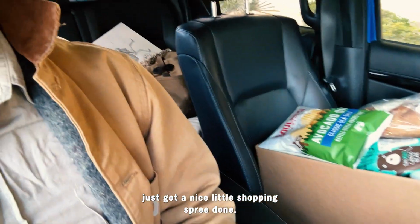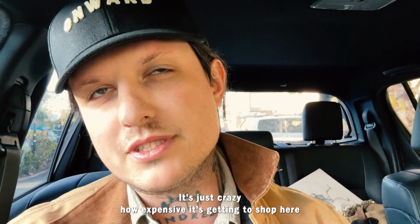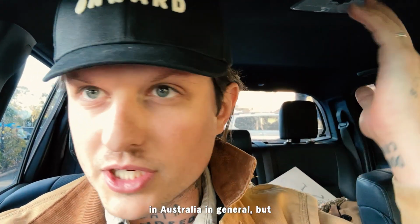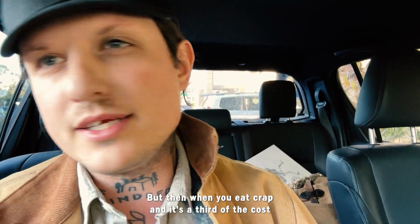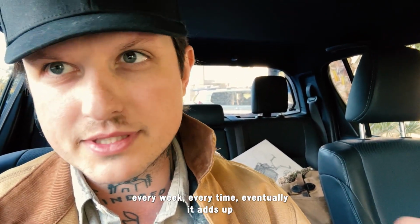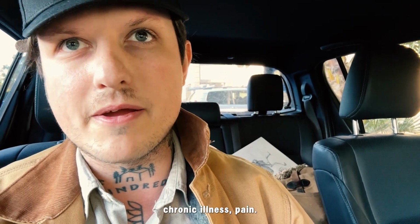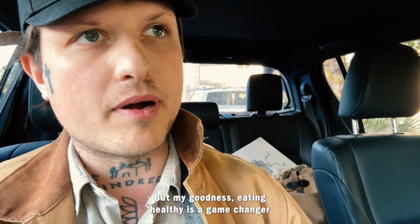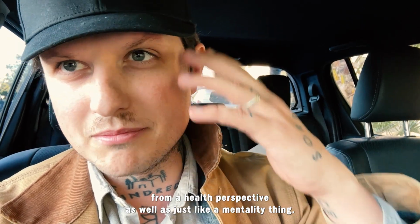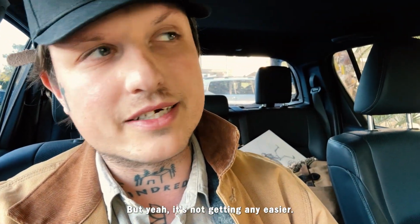Just got a nice little shopping spree done. That's $300 down the drain. Not down the drain, but it's just crazy how expensive it's getting to shop here in Australia in general, and trying to eat healthily is such an expensive cost. But then when you eat crap and it's a third of the cost every week, eventually it adds up, and it's doctor visits, chronic illness, pain. I'm not one of those preachers when it comes to veganism and things like that, but my goodness, eating healthy is a game changer from a health perspective as well as a mentality thing. It's worth the investment, especially for the family. But it's not getting any easier.